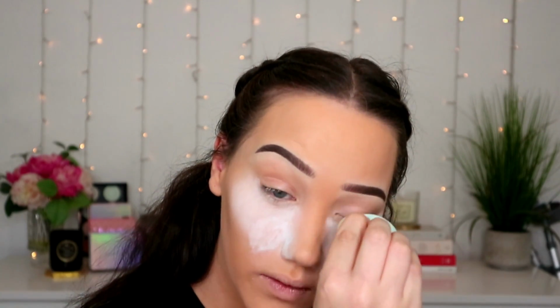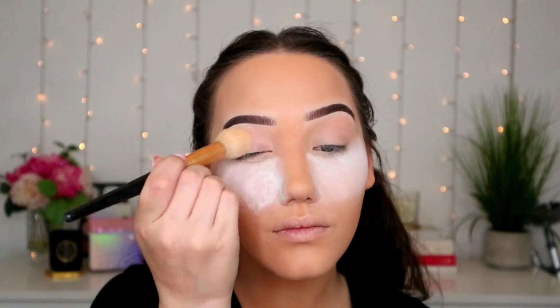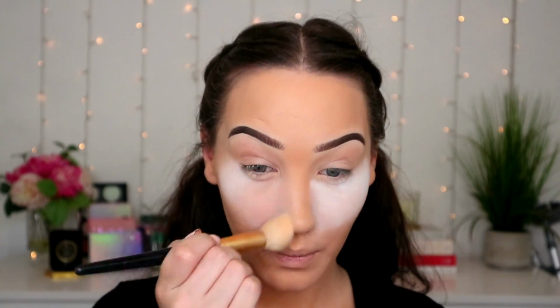Right, let me just get rid of these creases. And we'll start to get rid of this powder from around my eyes. I'll do a quick flash test with this and see if it does leave any flashback. Oh my goodness. This is going so bad.